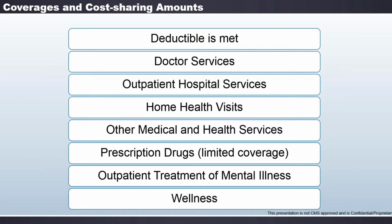So for doctor services, Part B will cover doctor services no matter where received in the United States. Covered doctor services include surgical services, diagnostic tests, and medical supplies furnished in a doctor's office. Outpatient hospital services: Part B covers outpatient hospital services for diagnosis and treatment, such as care in an emergency room or an outpatient clinic. Home health visits: Medicare will pay for home health services as long as these services are recommended by the insured's doctor and the insured is eligible.